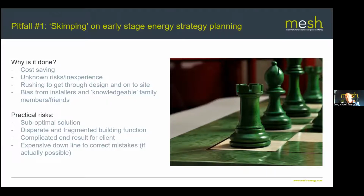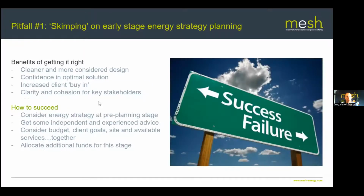But as I alluded to in the first graphic at the start, if we push some of these decisions down the line, they just get more and more expensive. As a project progresses, every single project gets more and more expensive. There are more people involved, orders have been placed, plans have been drawn up, and it just exponentially gets more and more expensive. So if you miss a critical part at the beginning, it can cost you an order of magnitude or more to fix it later on down the line. So there are some risks here in doing it.